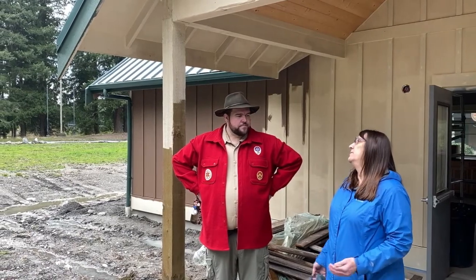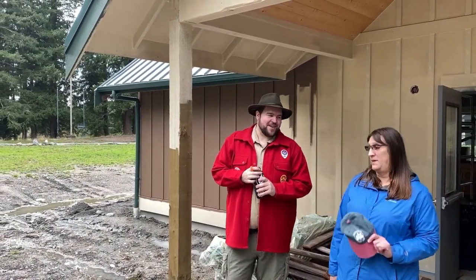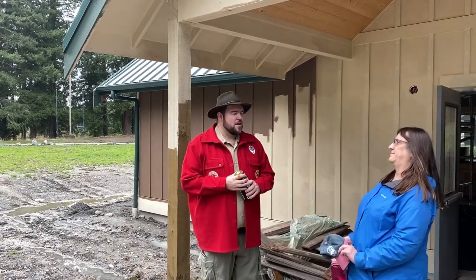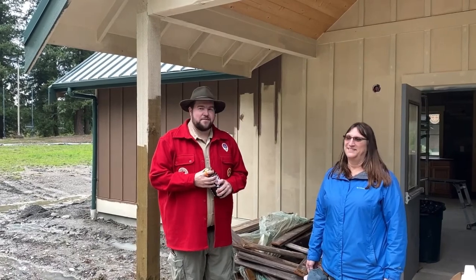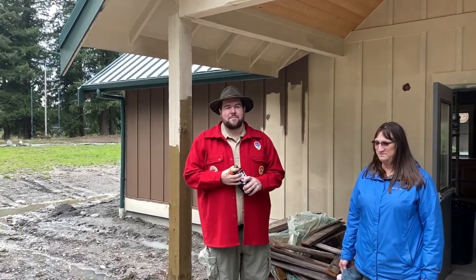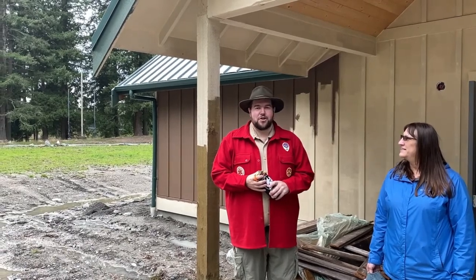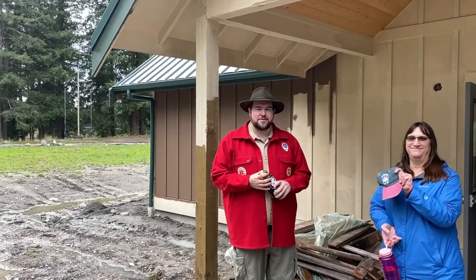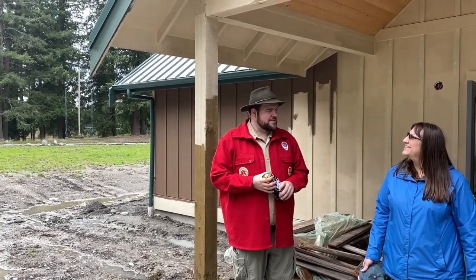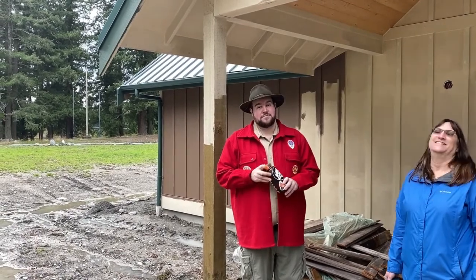So right now, if I wanted to get some really cool Fire Mountain gear, where could I obtain some of that to add to my collection before the store opens? Well, before the store opens, we've actually got an online trading post, and if you visit the Mount Baker Council webpage, you can get a link and see what we've got available and get some really great Fire Mountain swag right now, including water bottles, hats, t-shirts, lapel pins, gosh, all sorts of stuff. Stickers galore.